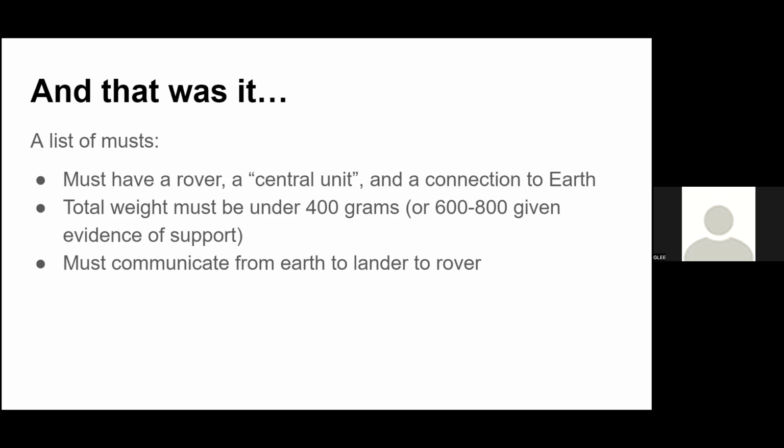Or if you wanted to, you could get signatures and financial support from different interested parties. And that was a fun little bit that was supposed to simulate an actual team of scientists that wanted to buy weight on a rocket. They had to get financial support so they could pay for the extra weight that they wanted on the rocket.